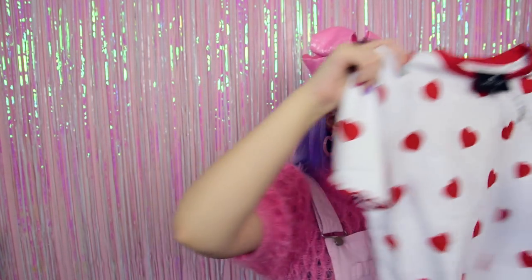This is adorable. On their site, they had it paired with the yellow, I think it's called Moody Mustard skirt. It's a yellow skirt with happy faces and sad faces. I thought that was cute, but I didn't get it.